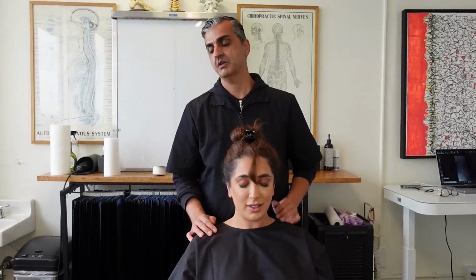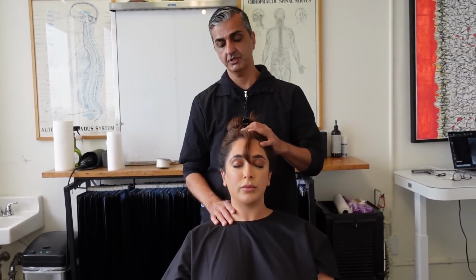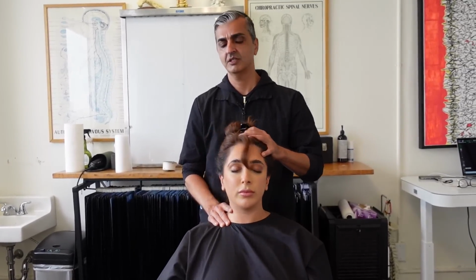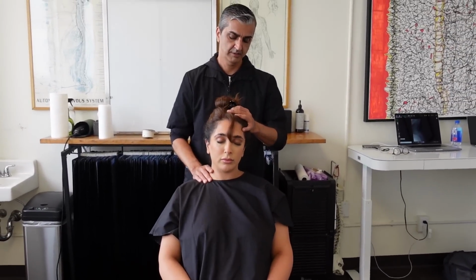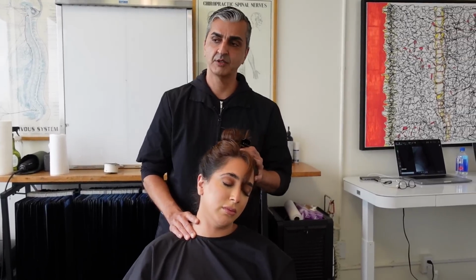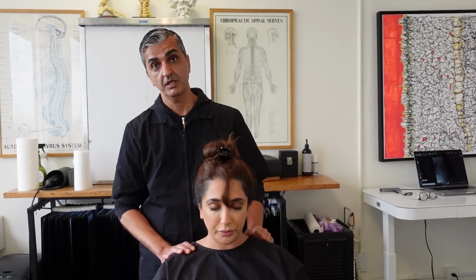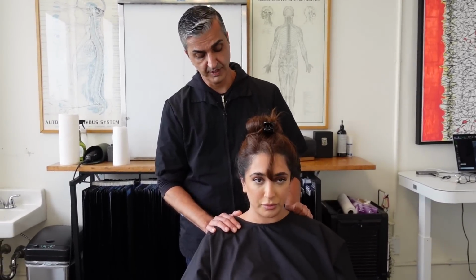Okay, let's do this. Let's go ahead and check the neck just to confirm where we're going to start. That's C7. That's T1. More tender? That doesn't move right there. So we're going to do T1, we're going to do T6, we're going to do S4. After we do that, we'll have you walk and see where to go from there, okay? Okay.